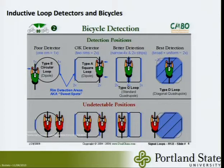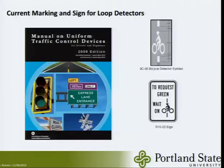Now, engineers know this. We've known this for a long time. I shouldn't actually refer to myself as an engineer. I'm an engineering student. But anyways, so they have tools to do something about it and to help cyclists know that to get a green, they need to do something. And they have two existing markings. These are in the MUTCD. That's the Manual on Uniform Traffic Control Devices. Like I said before, that's basically the toolbox that traffic engineers have to use in order to get their job done.